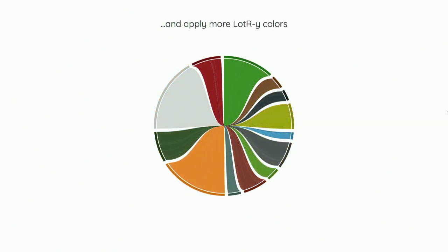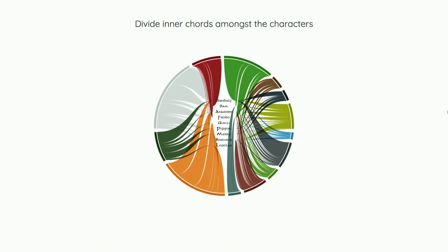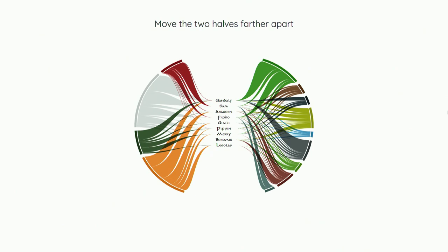appropriate colors. Well, we have 9 members of the fellowship, so making sure that these vertical lines end up at the right location, but this was just getting way too squished. So, well, maybe I can just pull the 2 halves apart. But now these strings were looking rather unnatural, especially in the top and bottom part.